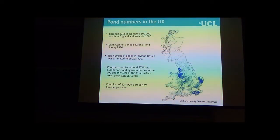So it's estimated that Oliver Rackham, in his History of the Countryside, looked at old maps from the start of the 20th century and estimated there used to be about 800,000 ponds in the UK. Since then, the Department for Transport and Regions commissioned a lowland pond survey. At that point, in the late 1990s, they estimated that the number of ponds in England and Wales was down to just over 200,000, 230,000. So there's been quite a significant loss of these habitats.